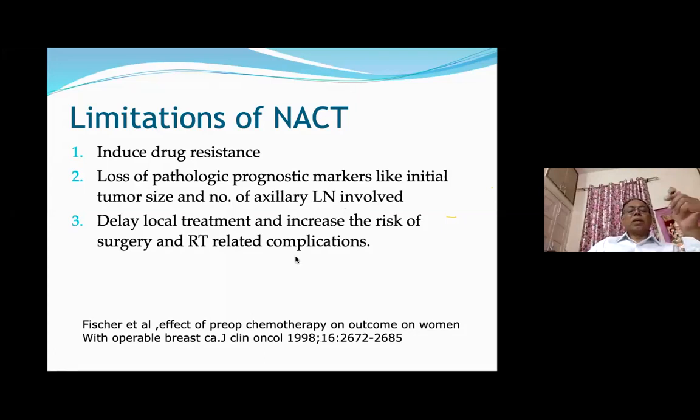You should remember something about NSABP B18 and B27, because in the exam they may ask. Then somebody did a meta-analysis of all these trials, Mauri et al., and they took 9 trials of neoadjuvant therapy and found that there was no survival benefit in these women who had received neoadjuvant compared to adjuvant. There was a reduction in mastectomy. Okay, so breast conservation was increased in neoadjuvant therapy, but no reduction in survival.